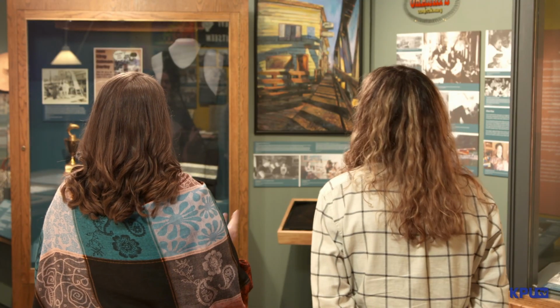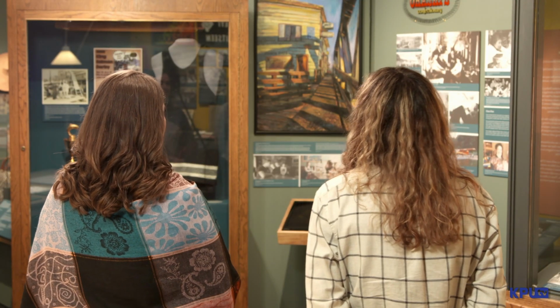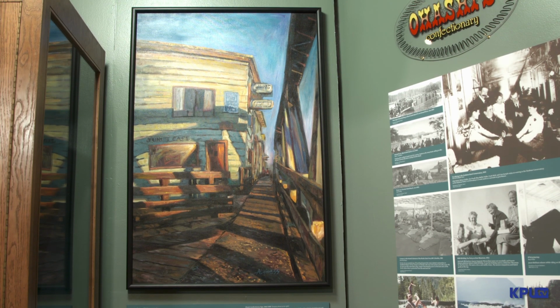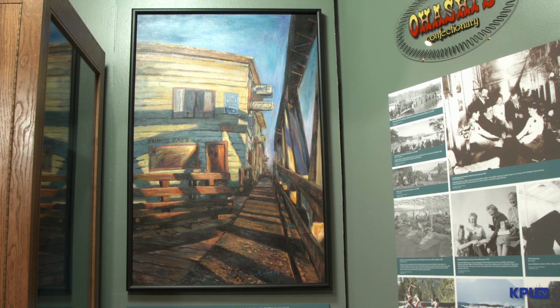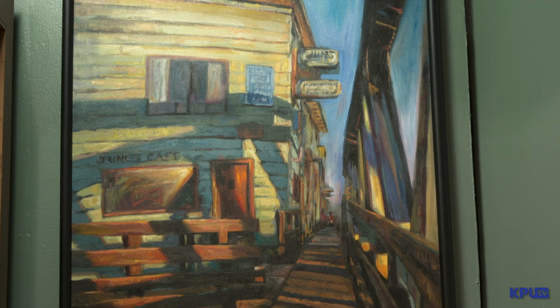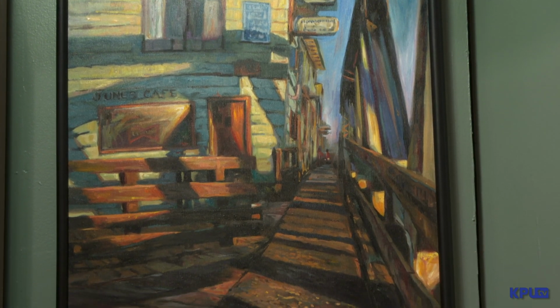Can you tell me a little bit about this painting here of June's Cafe? Yeah, it's really a beautiful painting, and I love the shadows on it too. It adds a lot of dimension. We're highlighting June's Cafe as really being a gathering place in Ketchikan for so long, and it actually got featured on the Food Network for their chili. Yeah, so it's just this cool place that a lot of people, when they came in for the exhibit opening, were like, oh, I remember that place.